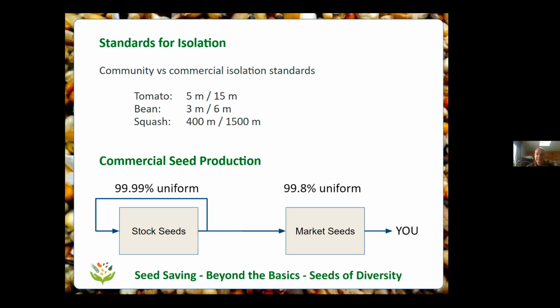They're intended to have a little bit of cross-pollination, but only a little bit, so that the market will accept that. But if you're growing seeds and you're going to use those to grow more seeds, and you're going to use those to grow more seeds, then you have to have a much higher standard of purity. It's called stock seeds, because every little bit of cross-pollination in those seeds will add up generation after generation after generation. So they have their own stock seeds that they're growing to very, very high standards, isolated from other varieties, in order to keep them as pure as possible.